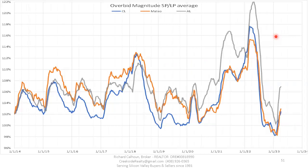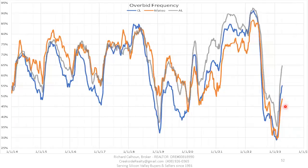This is the magnitude of overbidding. This is the average, so this is everybody in a blender. As you can see, the overbidding is the most in Alameda County at 107%. San Mateo County and Santa Clara County are right on top of one another. So even though in the earlier slides it looked like San Mateo County was doing the least well, when you look at the amount buyers are willing to overbid to get a property, they're basically identical.